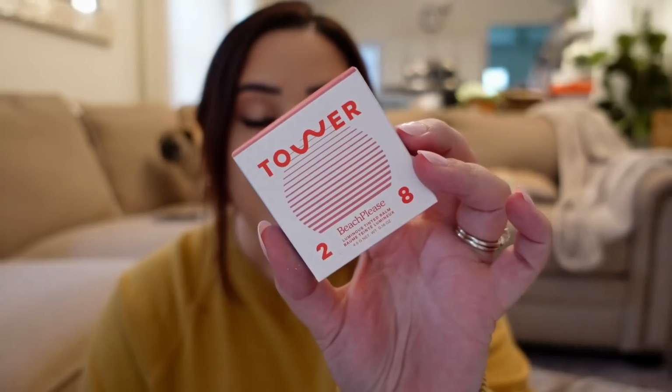I also got the Tower 28 Beach Please Luminous Tinted Balm in the shade Magic Hour. So I do have this in the shade Power Hour, but that is a lot darker than what I normally wear. It does sheer out really beautifully, but it also builds really nicely. So if you tend to prefer a deeper or darker blush, I think you'll enjoy that one.